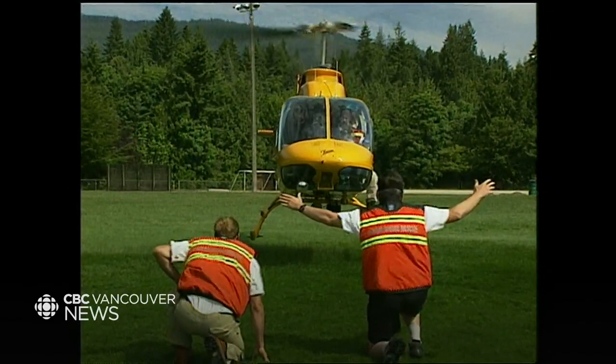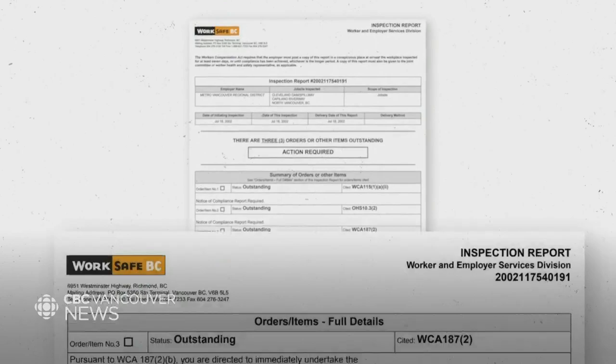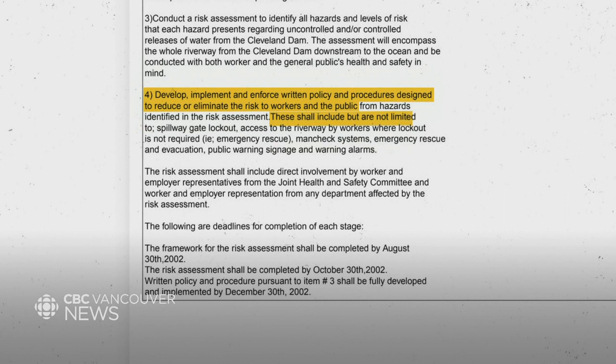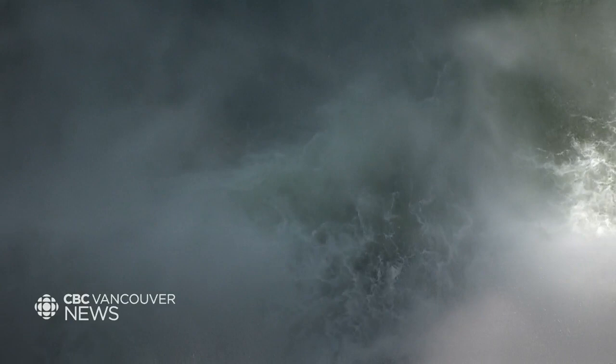That event and others prompted WorkSafe BC to do an investigation, which CBC News obtained through a Freedom of Information request. It finds several violations, demanding a risk assessment, ordering Metro Vancouver to develop written policy and procedures designed to reduce or eliminate risk to workers and the public, which includes but is not limited to spillway gate lockout, access to the river by workers where lockout is not required, man check systems, emergency rescue and evacuation, public warning signage, and warning alarms. Metro Vancouver was ordered to make the dam safer by 2003, which it says it did.